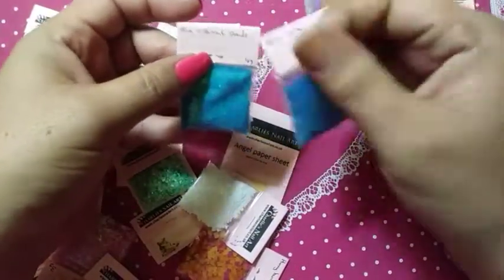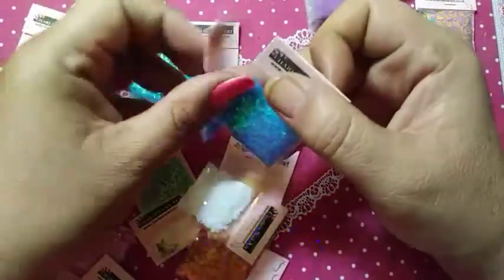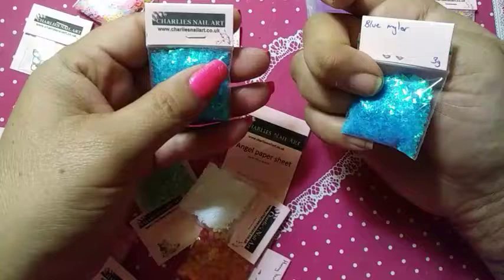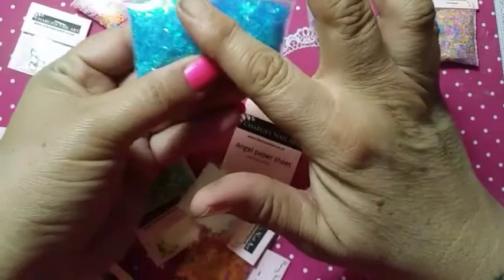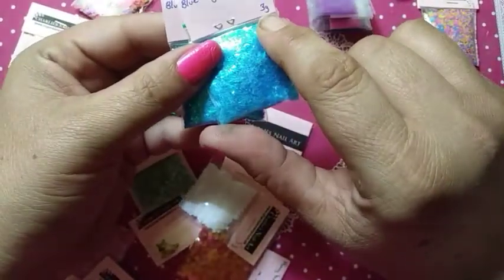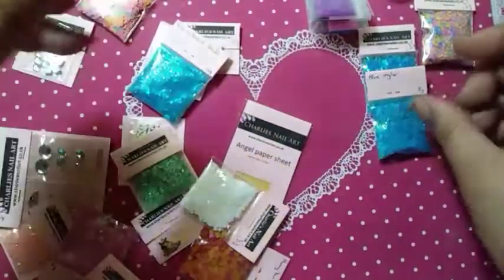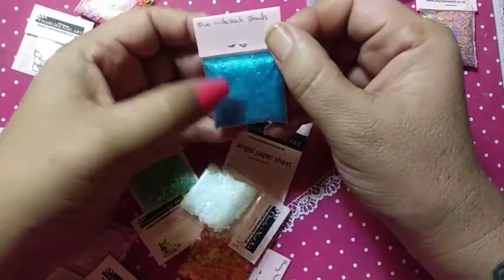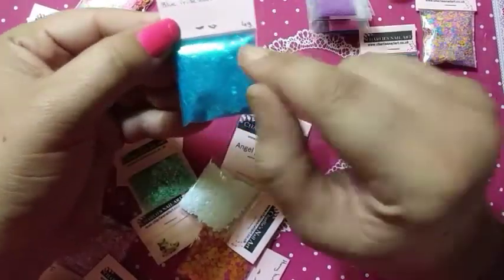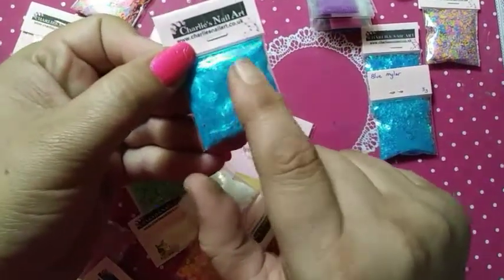Let me see. These are both blue Mylar. Love encapsulating these. I think they're beautiful. They're really stunning. 4-gram bags on these as well. Oh, 3-gram bags, okay. Right here, 3 grams. Blue Mylar. This one here, blue iridescent shreds, 4 grams. I think these are really, I love these. Totally love them.